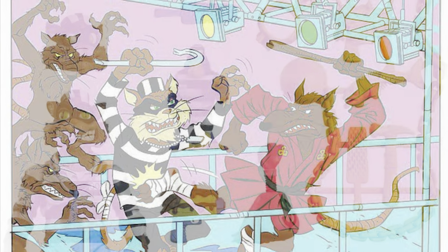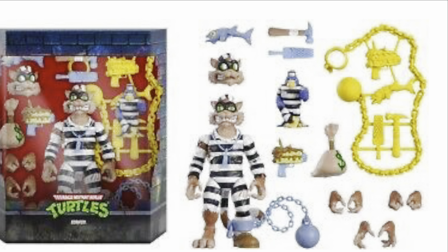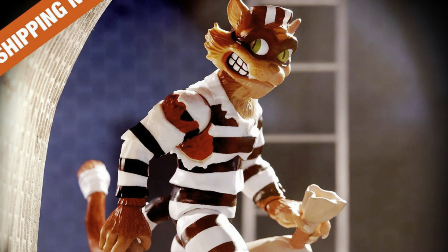Estimates suggest less than 10,000 of these Scratch figures were made and put onto store shelves. Combine low production numbers with the fact that many ended up broken or buried in a backyard battle, and you've got a holy grail. Mint on card, that'll cost you about $3,000 to $5,000. We'll look at prices here soon.